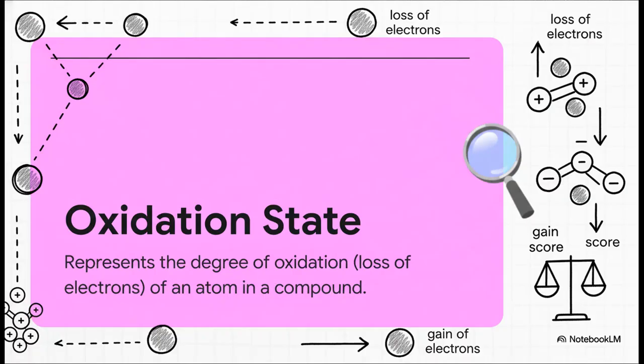Now, to keep track of all this electron swapping and sharing, chemists use something called an oxidation state. Just think of it like a scoreboard for electrons. If an atom kind of loses its grip on an electron in a bond, its score goes up. If it gets a better grip, its score goes down. It's a really neat way to see exactly what an element is up to inside any compound.